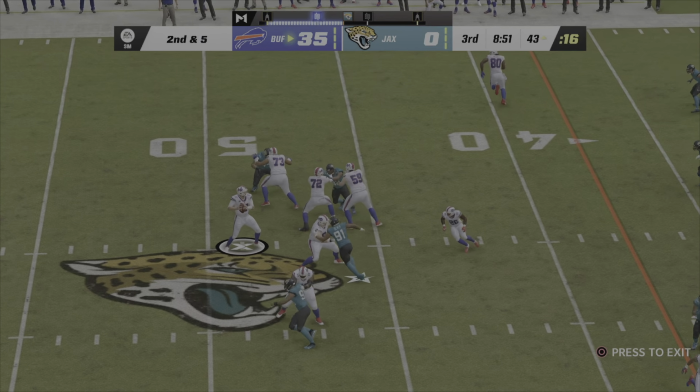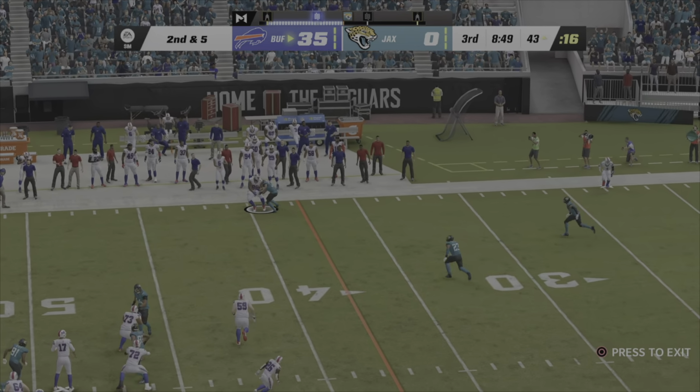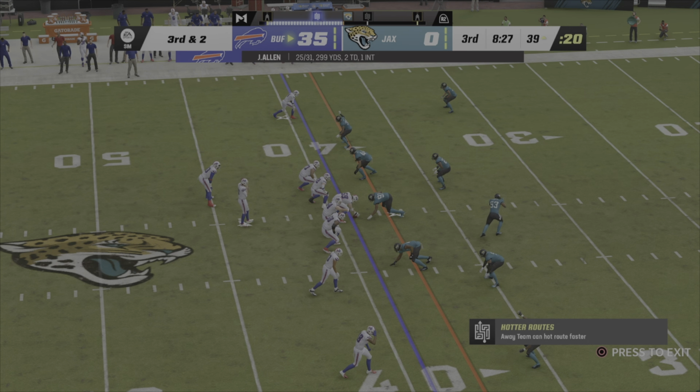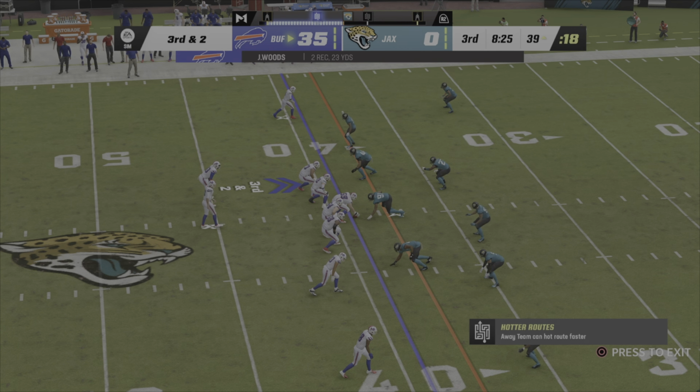Looking to throw again on second down. Allen. He's got his man. That's Woods on the out route. And he'll be brought down inside the 40-yard line.